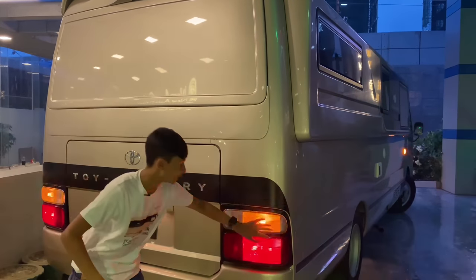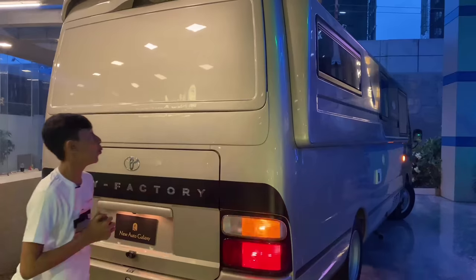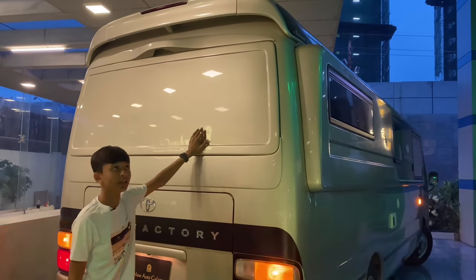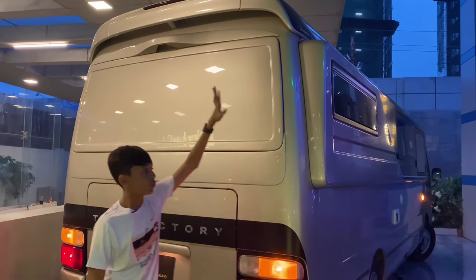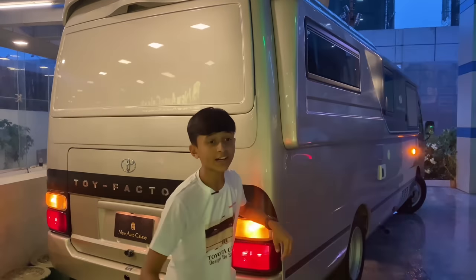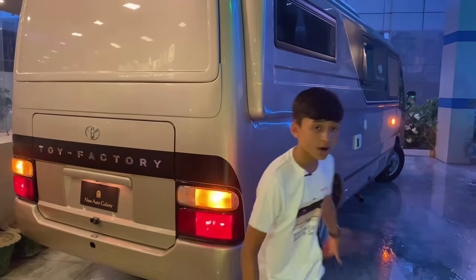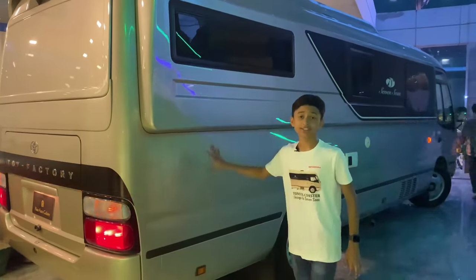Then you have the rear lights, hazards, reverse, and the brake light. Wow. You have the rear windshield delete over here. You have the full spoiler with the sides made fatter for amazing aerodynamics. Now let's show you the side of this side. So guys, now let's show you this side of the car.